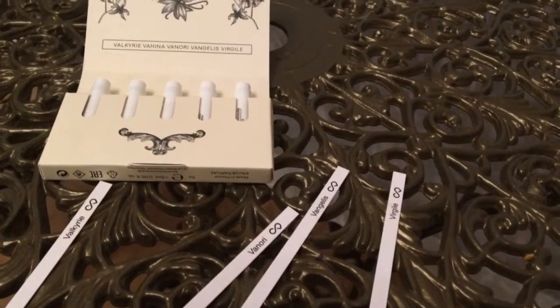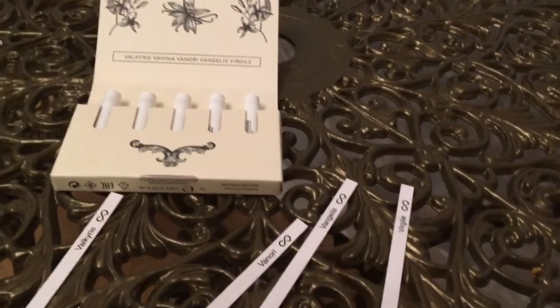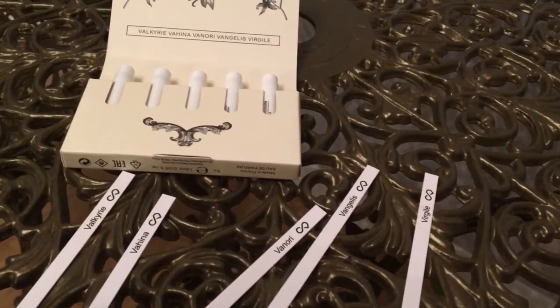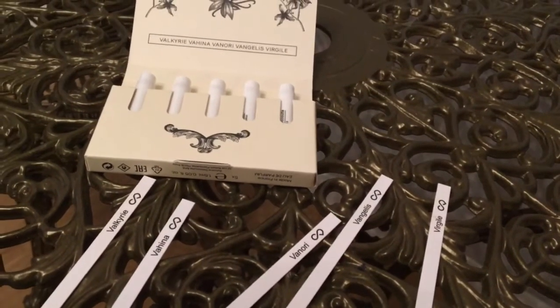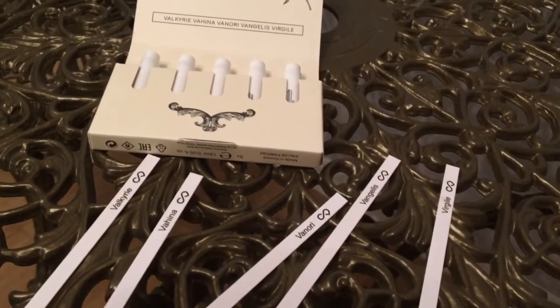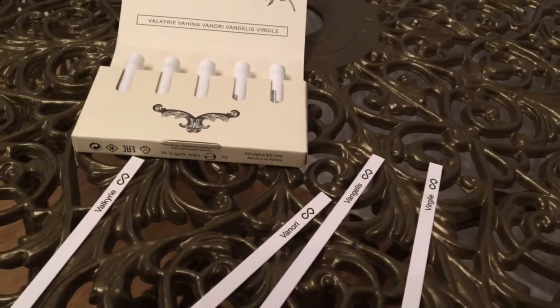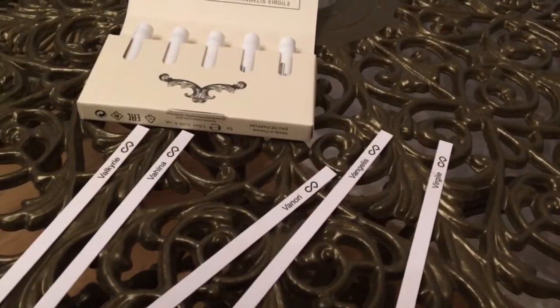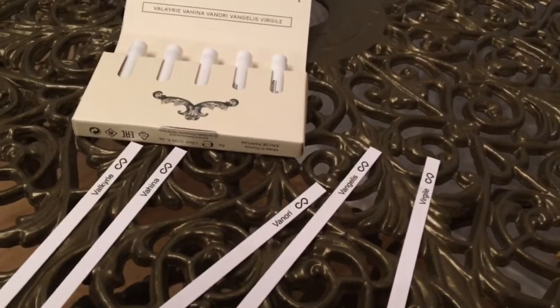This is the more floral of the group. So this one has a few floral notes, osmanthus as well as orange flower, and again that musky soft vanilla base. Very pretty, but probably not that exciting when you compare it to the others.